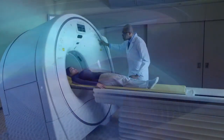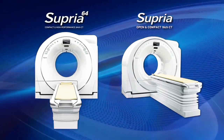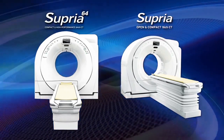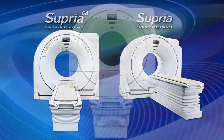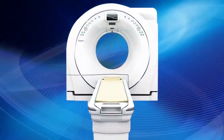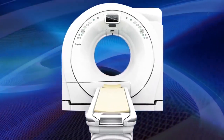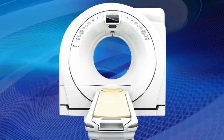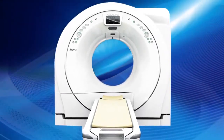Patient-friendly, environmentally friendly, high-performing yet simple to operate, the Supria 64 and the Supria set the standard for high-performing open and compact CTs in this new era. Hitachi's dedication to innovation and reliability has allowed it to pioneer the Japanese CT market and revolutionize the healthcare field. Hitachi stands dedicated to driving the future of innovation in healthcare.